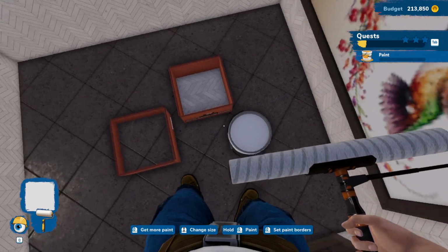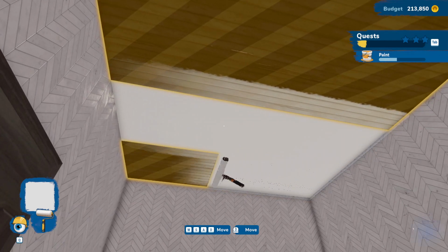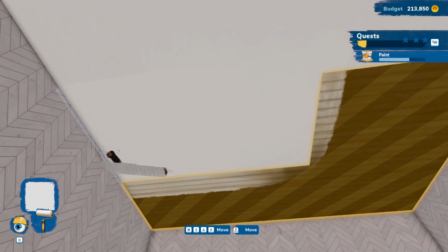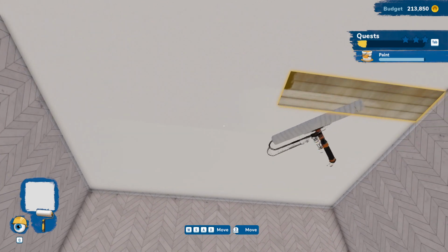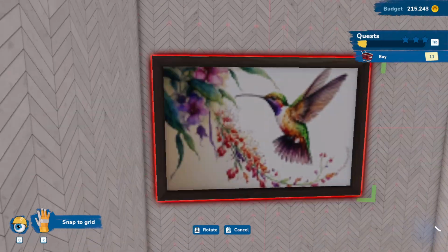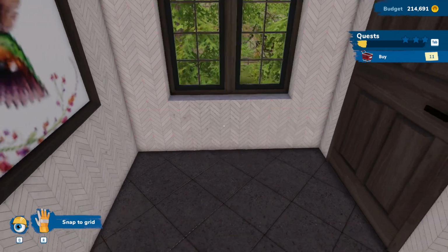Okay, that's the surfaces tiling done. Let's get the paint on the ceiling. There we go. We should have enough on our roller to do this. I hope. Yep. Okay. Then we can sell those. Let's move this, because I think we're going to put windows over here. Yeah. Okay.